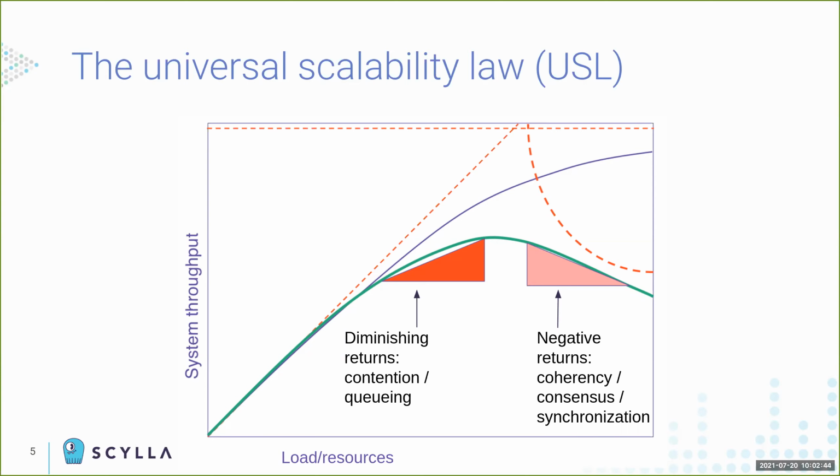And the idea is that initially when you add resources, you start seeing linear increase in system response. You get more throughput proportional to the amount of resources that you added. But at some point, you start getting diminishing returns. So you add resources, but you get less and less speed up. And the reason for that is because you have usually some kind of shared resource or some kind of contention. So that shared resource would have queuing and contention on it.